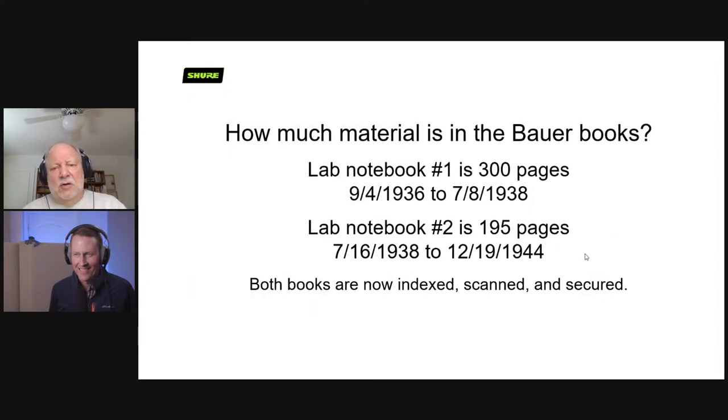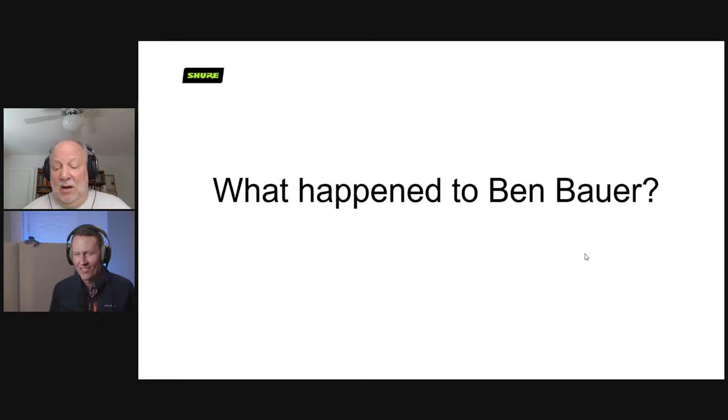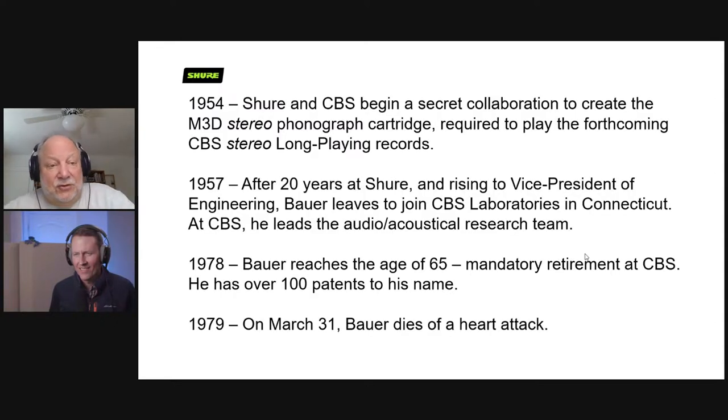How much material is in the lab notebooks? 300 pages in the first book, 195 pages in the second book. And now they're all indexed, scanned, and they are secured in a locked cabinet in my office. What happened to Ben? Well, he worked at SHURE until 1957. But in 1954, SHURE and CBS started a secret collaboration to create a stereo phonograph cartridge that was going to be required to play the forthcoming CBS long playing stereo records. So CBS was working on these long playing records, but they needed a way to play them. So SHURE and CBS started this collaboration. That's how CBS met Ben Bauer.